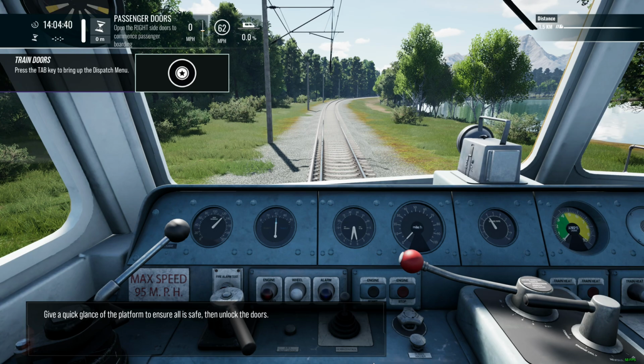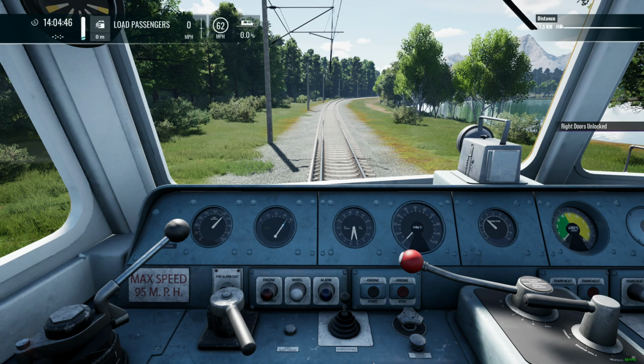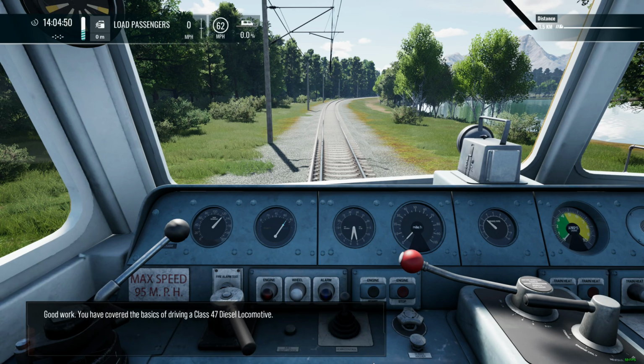Give a quick glance at the platform to ensure all is safe, then unlock the doors. Good work! You have covered the basics of driving a Class 47 diesel locomotive.